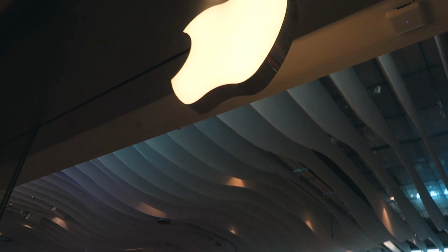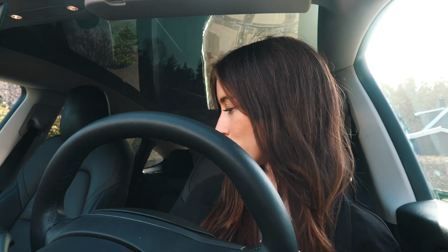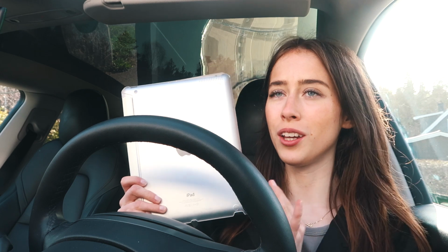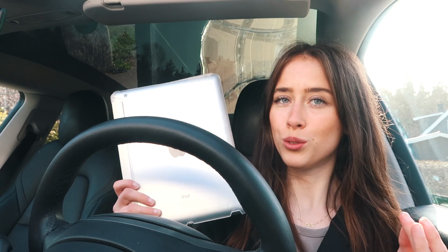Okay, so we're now done at the Apple Store, and I went up to someone working there and I was like, so we have this old iPad and I was just wondering if you can do anything with it, if you can just use it for something. But he was like, no, it's outdated and you can't do a software update. There's no way you can download any apps.